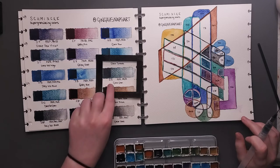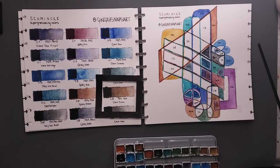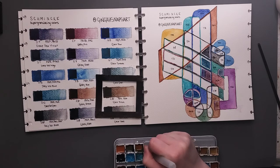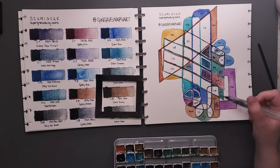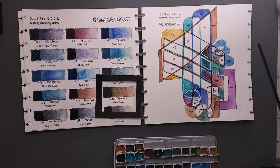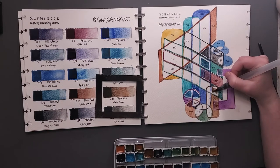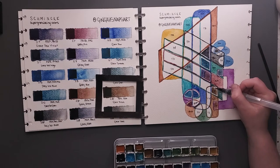Next, I have the Glacier Brown, which is this one. Glacier Brown, I have marked GBR. It contains PBR6 and PG26. This one has wicked high tinting strength as well, so you really only need a teensy bit to fill it in. It's also very opaque.